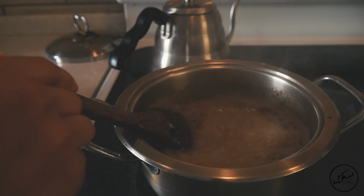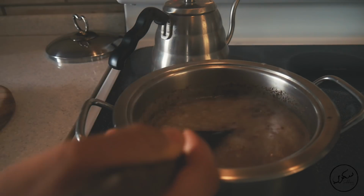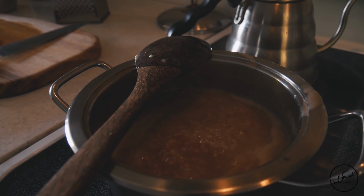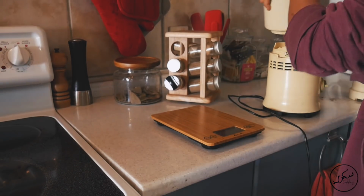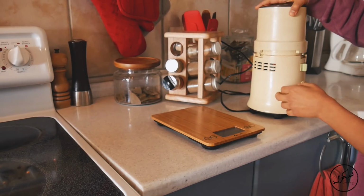So here I'm using steel-cut oats, but you can use regular oats instead. I think this is older than me.